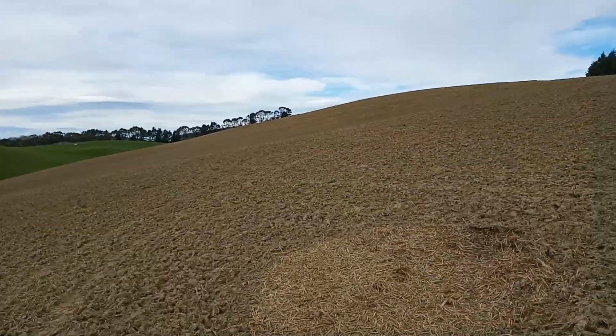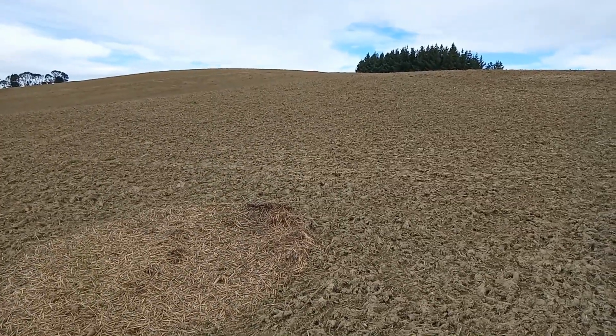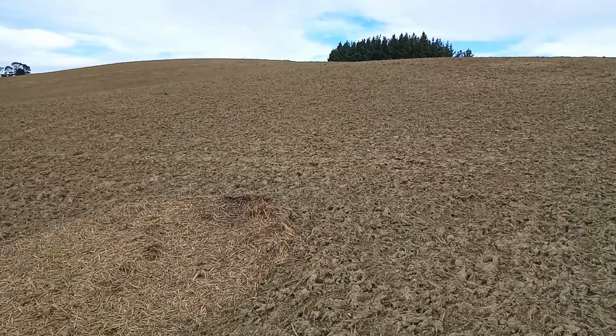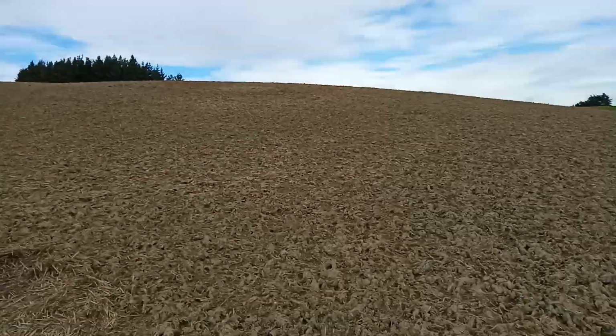Hi, this is Bernadette Hunt from Southland Federated Farmers, coming to you from one of our winter crop paddocks to check out whether these new rules around pugging, with the new definition of a 5 centimetre threshold, help us to be more compliant. So this paddock's finished.